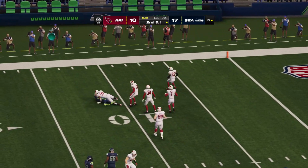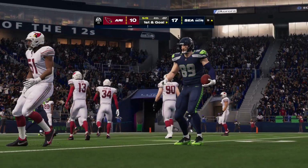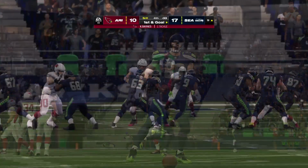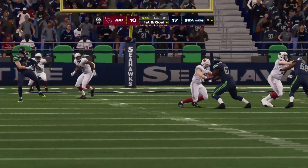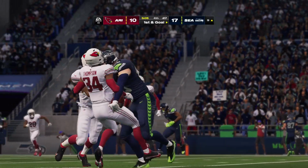Firing quickly here, and that's complete. And the Seahawks are going to be set up with a 1st and goal here as the tackle is made at the 9. Finds a tight end in the middle of the field. Just a simple stick route. Decent gain. Doesn't get you a whole lot, but it's pretty reliable, isn't it? And tough to defend.